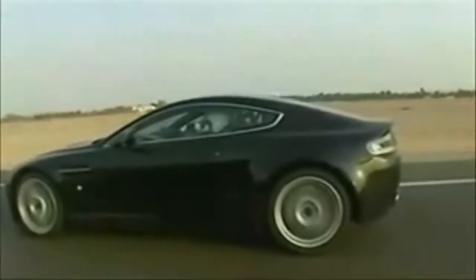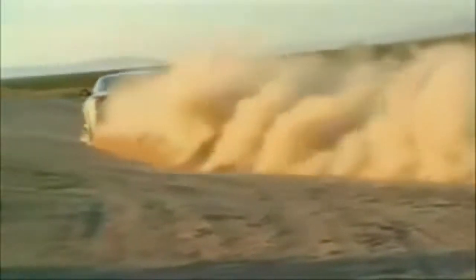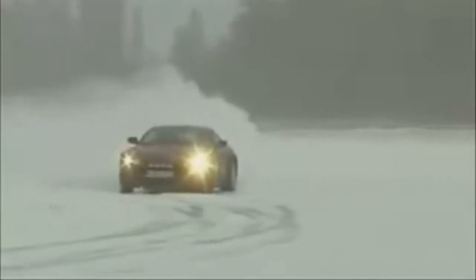From 40 degrees hot weather testing in America and Dubai, where the sand eats paintwork and the sun bakes brakes, to minus 40 degrees cold weather testing in Finland and Sweden, where the chill freezes pretty much everything. The Vantage has been to the limit. Just check this out for a snowdrift.